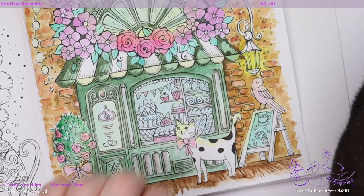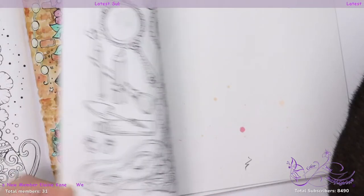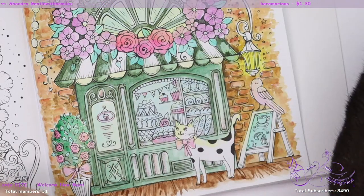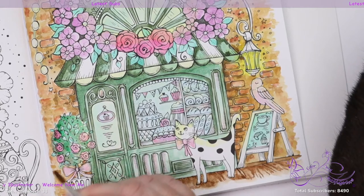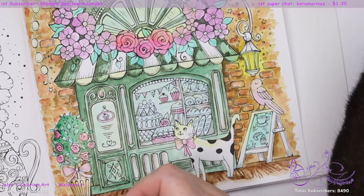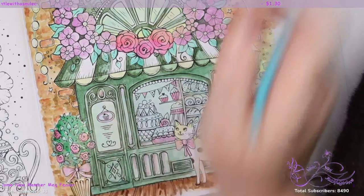How's the back of the page looking? It's looking wrinkly, but nothing that I can't iron, I don't think. It's not going through at all. And then I think we need some of that red that we used earlier, yeah?